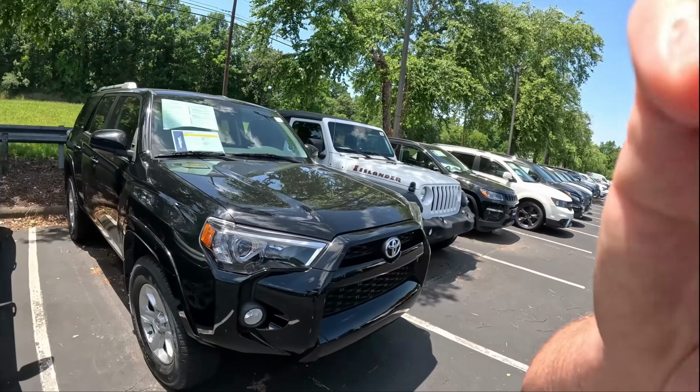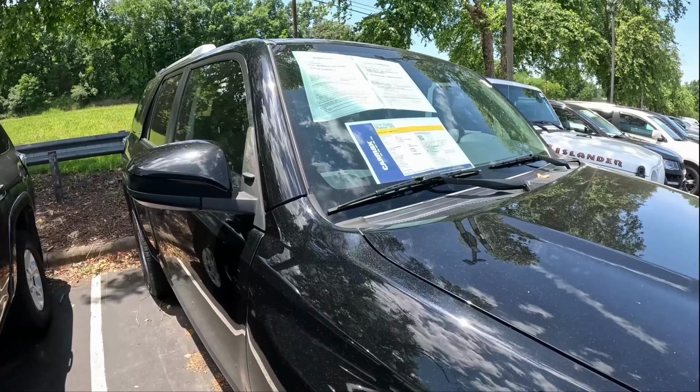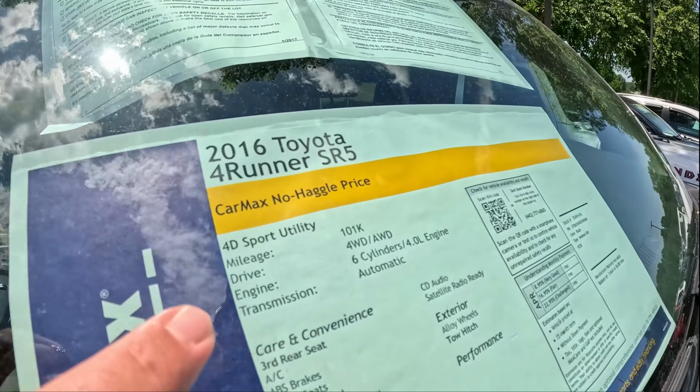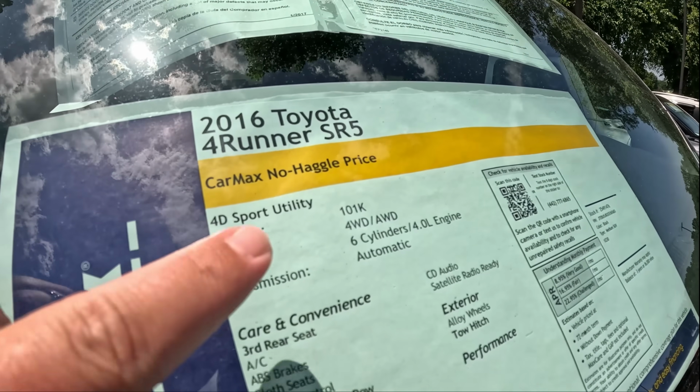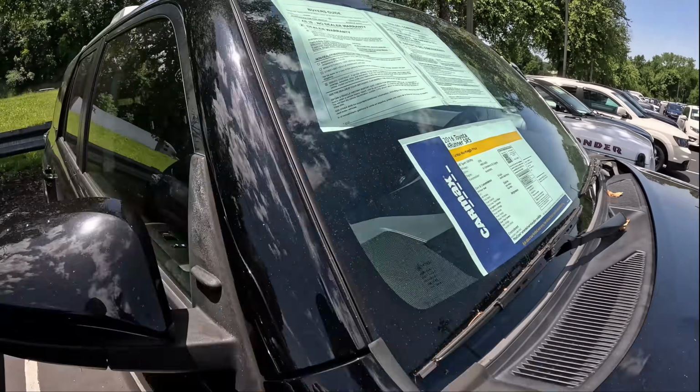I think it's a TRD. Yes, a TRD. So here we go. Let you get a view of this one. There you go. Looks nice. This is a 2016 Toyota 4Runner, and it's an SR5. It's got 100,000 miles on it. They don't have a price. That's interesting. I've seen a couple of vehicles out here that don't have prices on it, and you know what, I was going to show you a price on it, but it doesn't have it.